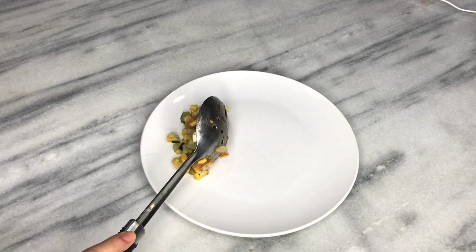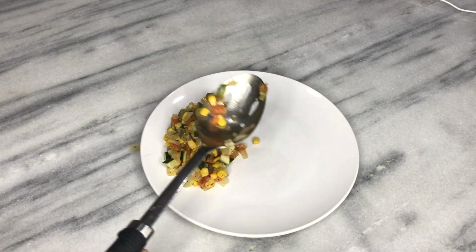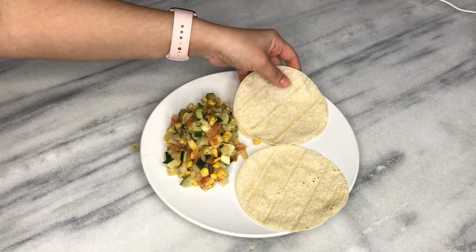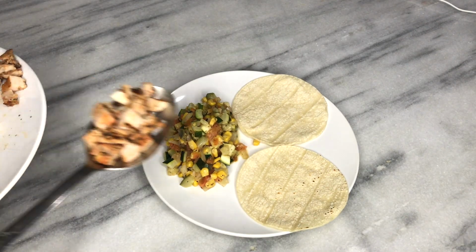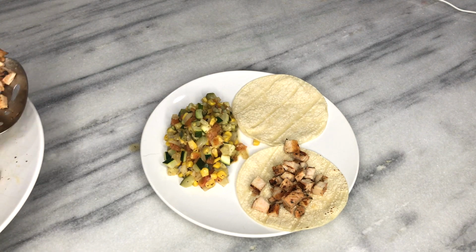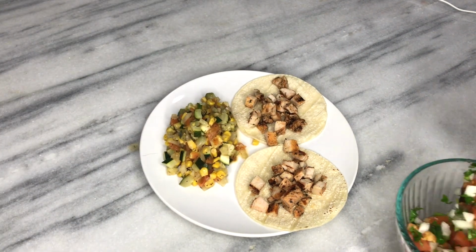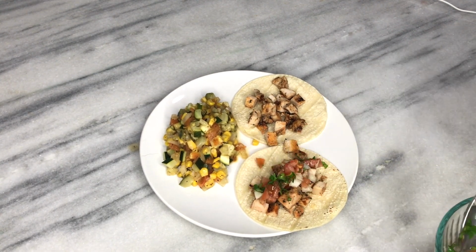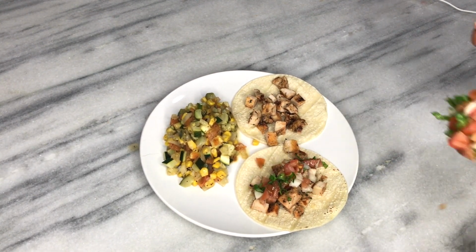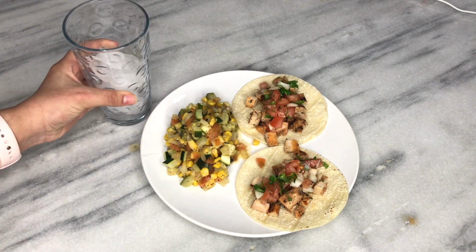So this is how our dinner turned out. I really like this veggie stir fry and the tacos also. I actually had 3 of them because they were so good. The chicken, like I said, was juicy and very well seasoned, and I just had to add some of that pico and also some of that habanero and ghost pepper salsa that Trader Joe's sells.